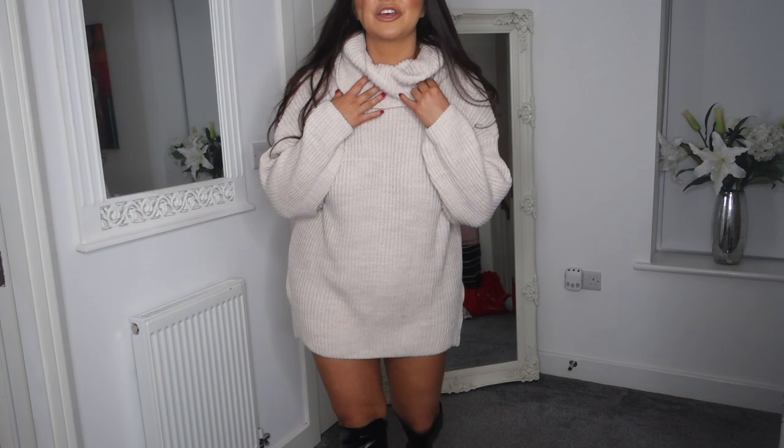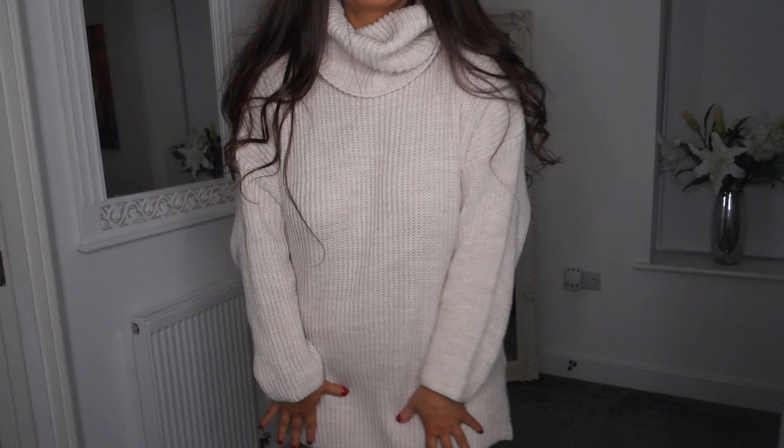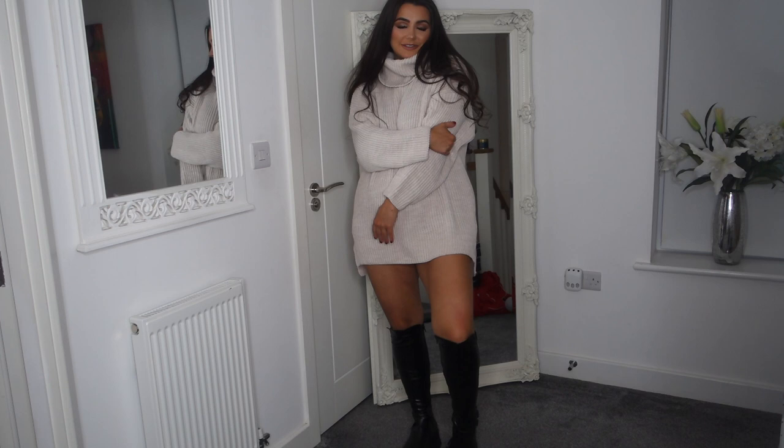Next one. Okay, next we have this jumper dress with a huge, cute turtleneck on it. I love a big, baggy turtleneck. I just think this is really cozy. I feel like I think of wintertime and frost, and I just feel like this is definitely going out outfit.